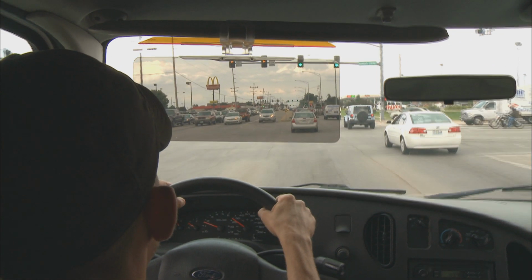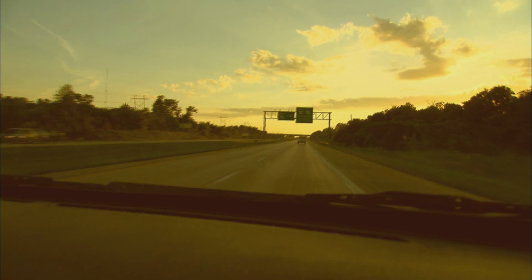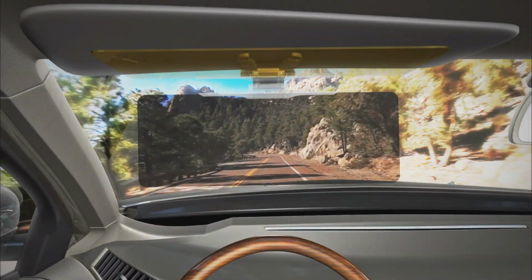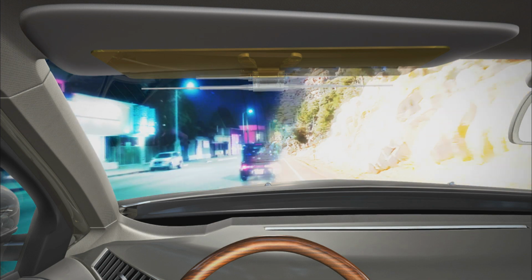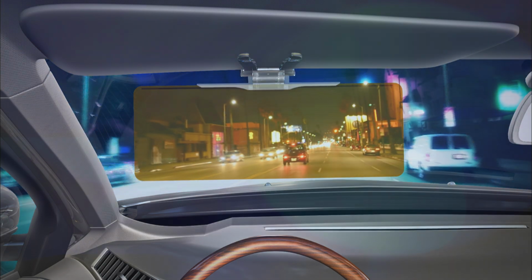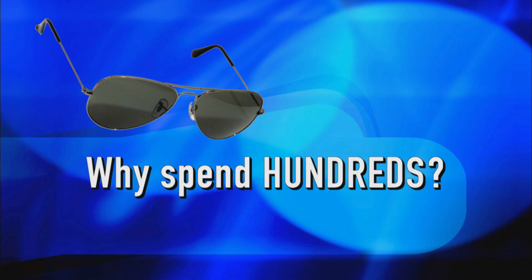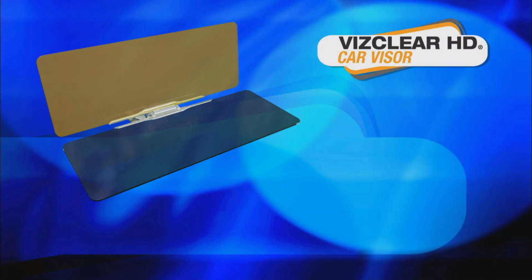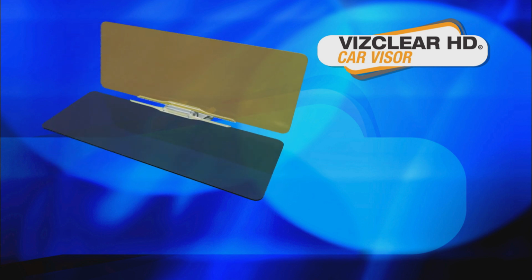In glaring sun, transitional morning or evening light, or on the road in the dark of night, VIZCLEAR HD is the clear choice for high-definition vision while driving, day or night. So you can spend hundreds of dollars on sunglasses and night driving glasses, or you can always have crystal clear, high-definition vision at your fingertips with VIZCLEAR HD.